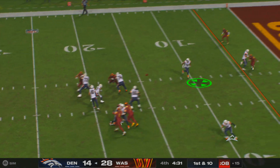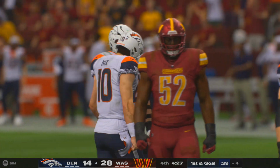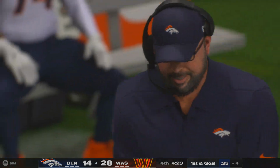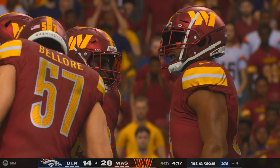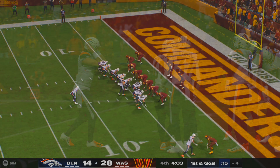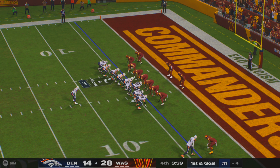Back to throw again. On the slant, completes to Sutton. And the Broncos are going to be looking at 1st and goal as they move this down to the 4-yard line. It's all pretty simple sometimes, isn't it? Go where the defenders are not, and he does exactly that. Makes a nice catch to move the chains. Defense, got to find a better way of accounting for the shorter routes that are being run against them.